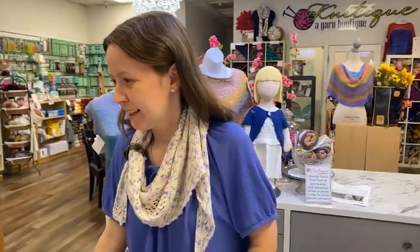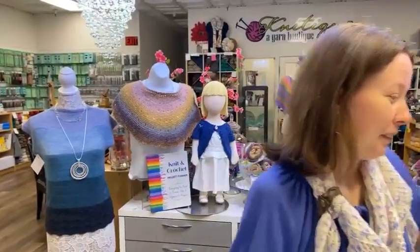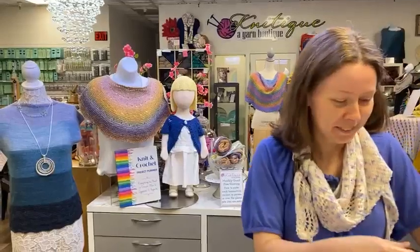New color this week. All right, so who's ready for new yarn? Well, new to you yarn. It's not new to me yarn. I've seen it before. I'm ready. It's not new for me either, but I'm always ready for yarn.